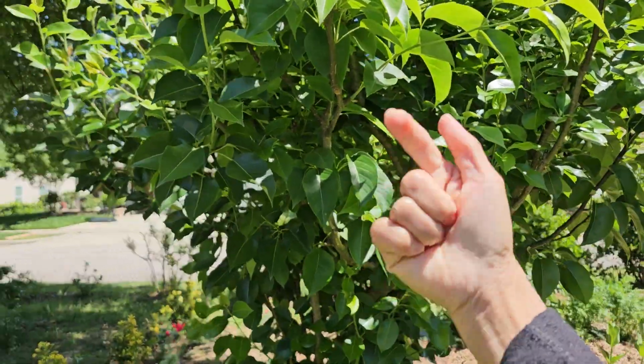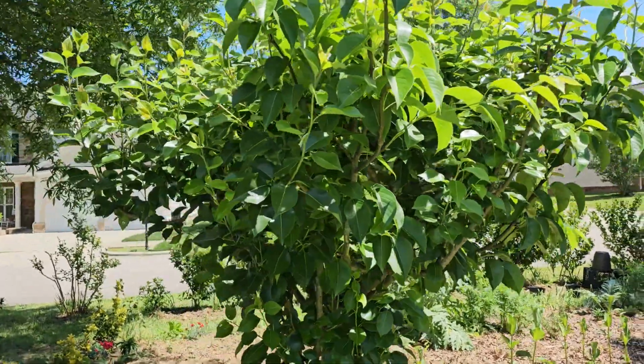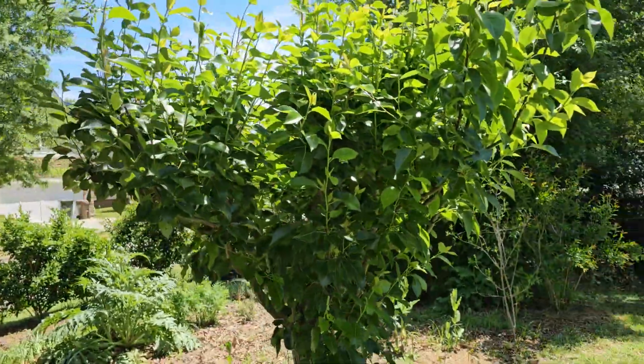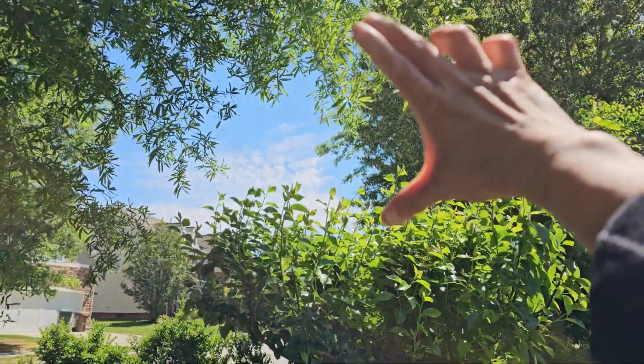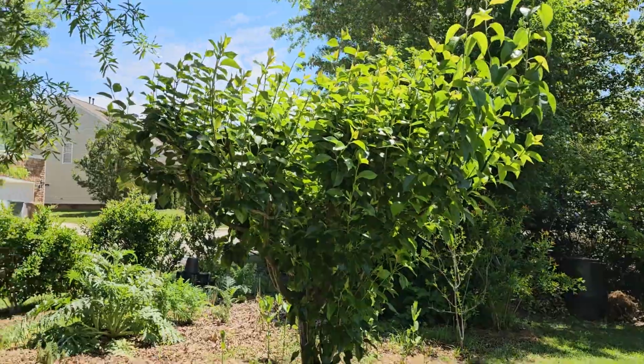block from the street to the backyard. That's kind of why I grew it here. Very nice bush over the summer. It grew really tall, and then I just chopped them all up and gave it a haircut, a military haircut.